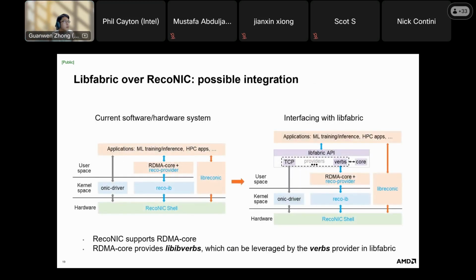So in this, you're basically saying for future work there might be a libfabric API provided, but are there functionalities in the Reco IB or the Reco provider that provide functionality that the libfabric API would not provide? I haven't looked into the detail of the verbs provided in libfabric, and I'm not sure whether there are extra APIs that are not related to the standard RDMA core. But at the moment, the standard RDMA core API directly connects through the Reco provider all the way to the RecoIB's driver and configures the RecoNIC shell.